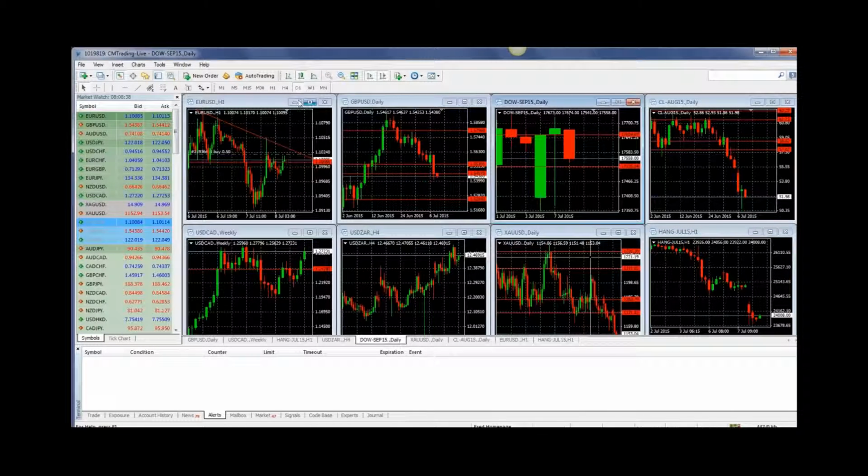What's going on in the markets, if you haven't noticed, is basically the Chinese market is really faltering. It really looks very representative of the 1929 crash in the United States, where the markets didn't really recover from 1929 until 1954. So we're talking about something really monumental and historic here. A great time to be trading, a great time to be in the markets.